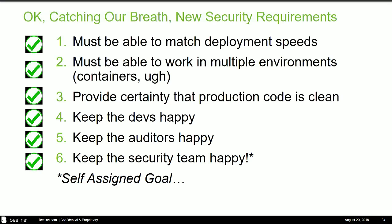Julie, I think, as the self-assigned goal, I think we definitely checked that one, but it seems like we're getting validation that we've done the other 5 as well. Yes, I would agree.